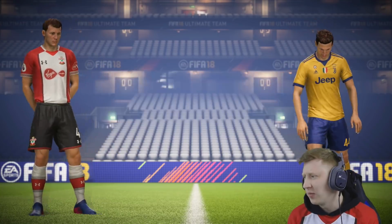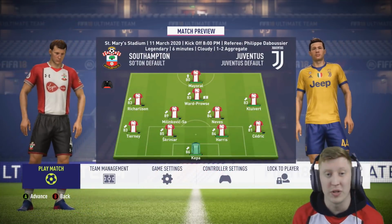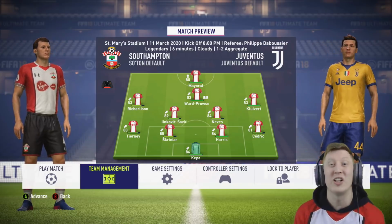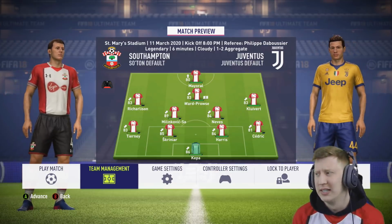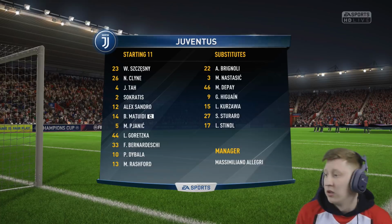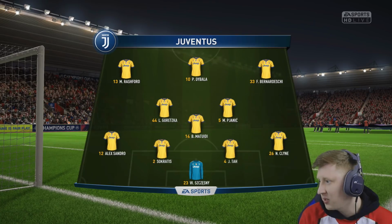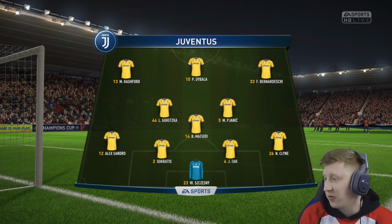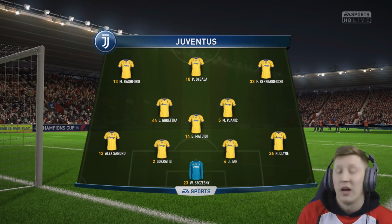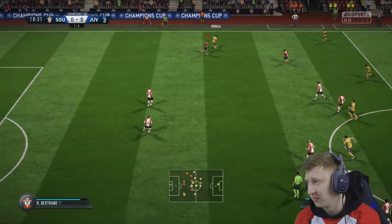They can play in that kit there, and I'm going to have to rotate the side a little bit, but hopefully we still should be strong enough to at least cause Juve some problems and maybe sneak a victory. Juventus are starting what looks like the same 11 that played us in the first leg. That was a good team to play against.